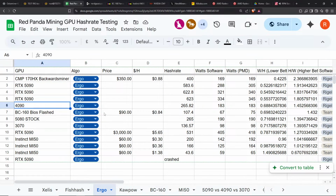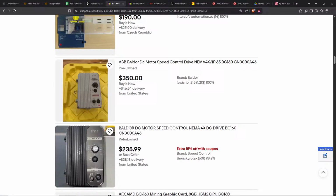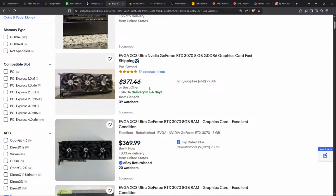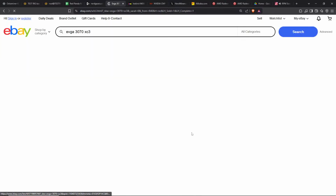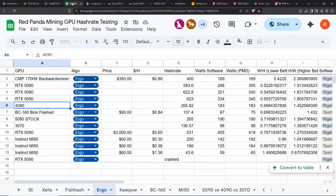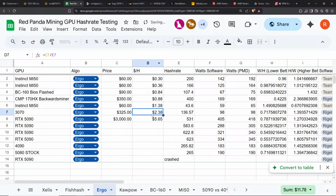See, I have predominantly all 3070s. What's stopping me from selling? What's stopping me from trading? Think of it this way: how much are my 3070s? EVGA 3070 XC3, I have a ton of these. Let me check recently sold. Oh my god. I can get like 3 BC160s for realistically 1 3070. On Ergo, for example, I could sell my single 3070 and buy 3 of these.